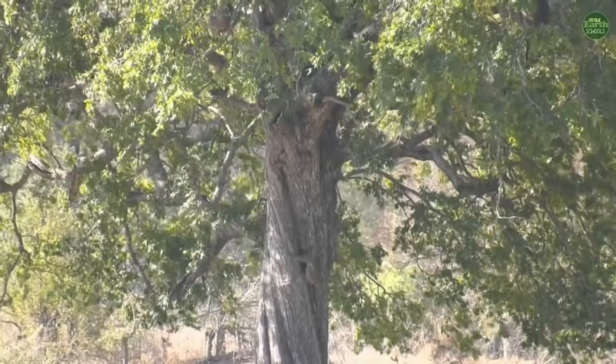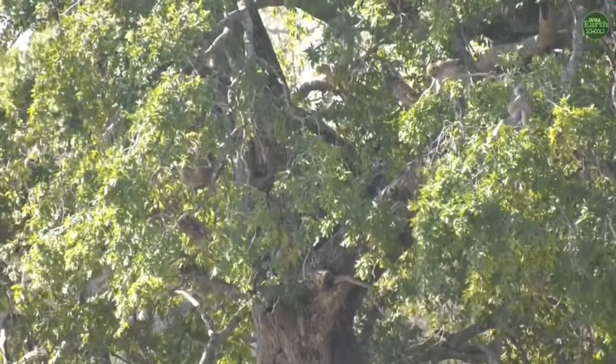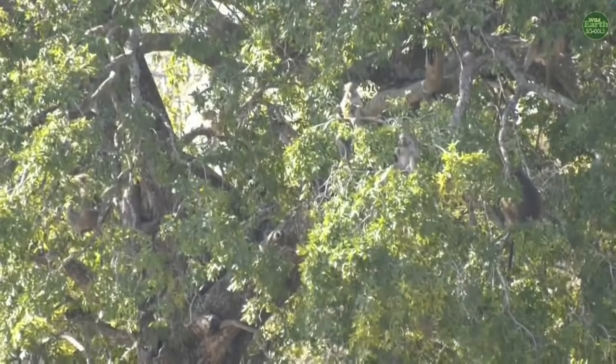Here we go. That's how it's done. Climbing up little bit by little bit. I couldn't climb like that. I wish I could. Very, very strong in their hands. There's another one feeding on the left. All over the place. They're even eating the leaves now. What a nice view they've got sitting up in the tree. Very nice fruit.